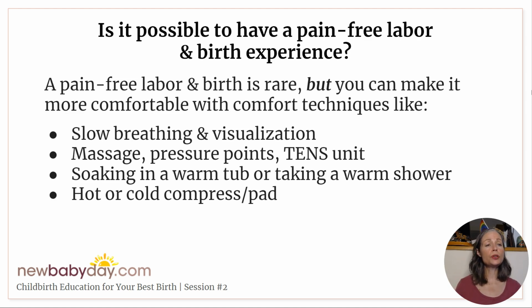A cold compress could be another rice bag that you keep in the refrigerator. You could put that on the mother's neck, on top of her shoulders. That may help her. Lots of times mothers get very hot when they're in labor, so that can help cool her off and bring her some comfort.